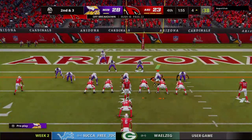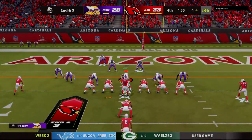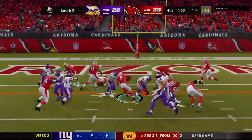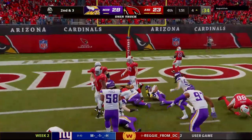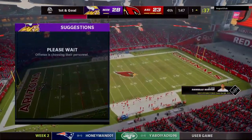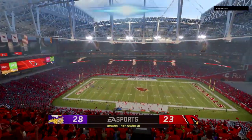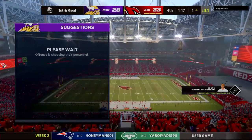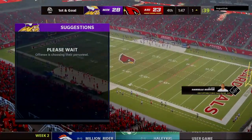A good run, got 7 on 1st. Here's 2nd and 3. Again, a run with Connor. 4 yards on the play. That's going to lead to 1st and goal. But they picked up a little bit of yardage there, and now, in this situation, they should be in no hurry to run a play really fast. Let the clock wind down.